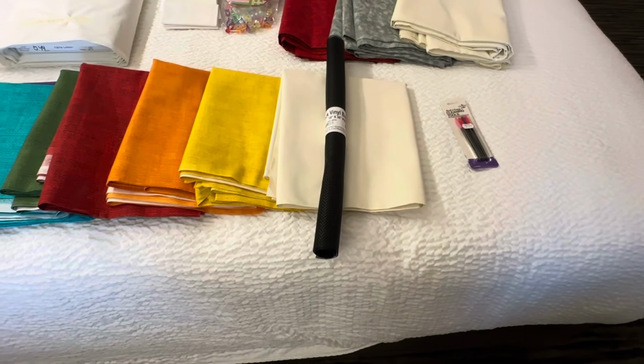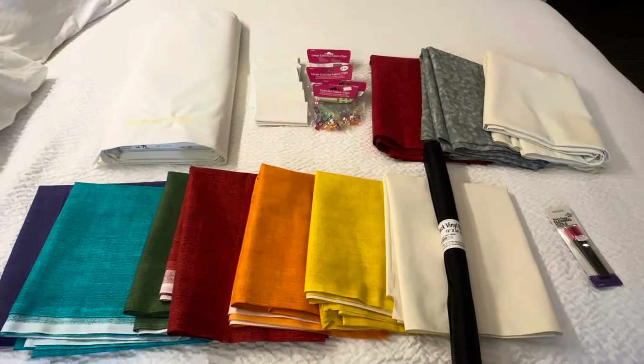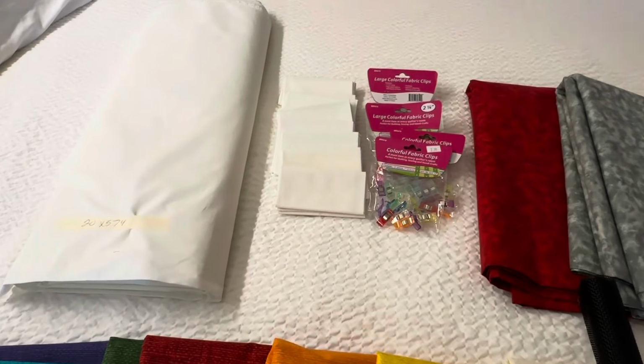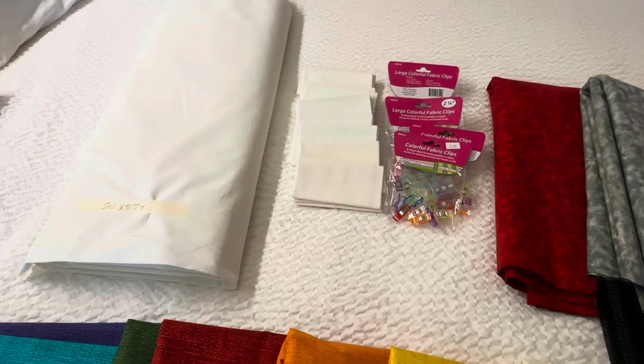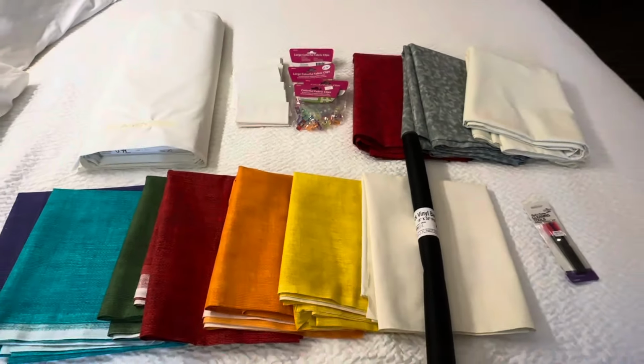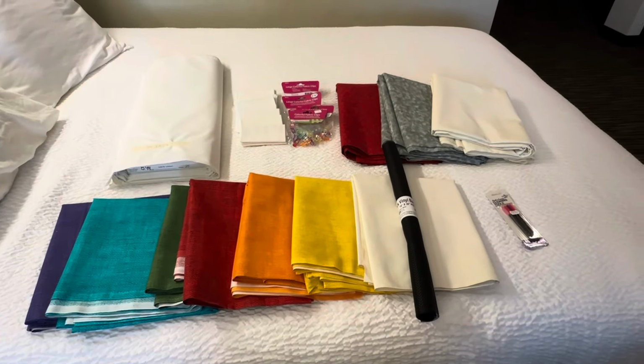Zincks as well. And did I mention the fat quarters? I think I did, yeah. Fat quarters, $1.99 for fat quarters. And they had lots of colors and things, but I went just for the white, as you can see. So overall, that was my haul for one day.